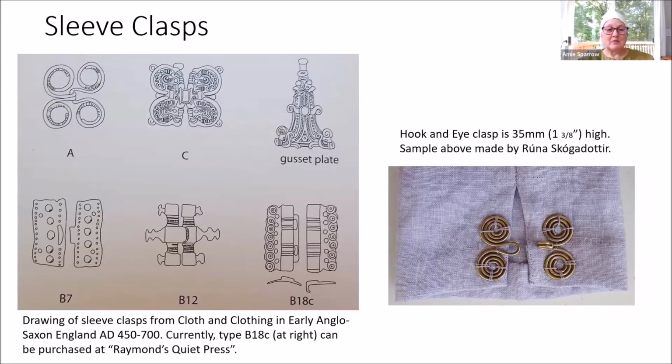Sleeve clasps were used to hold sleeves closed at the wrist. Remember, they're one of the things that we find fabric on the back side of to let us know that long sleeves were being worn. Hooks and eyes can be used. This giant hook and eye, it's a reproduction I bought from my friend Runa. It's based on object A in the picture on this slide. But you can buy some wrist clasps from Raymond's Quiet Press. I bought things from this particular vendor.